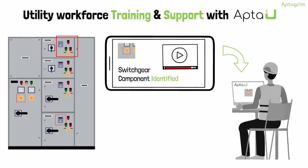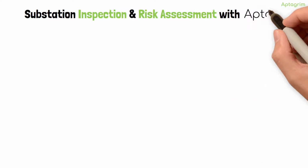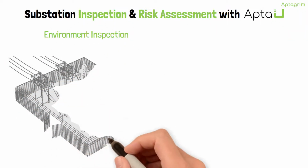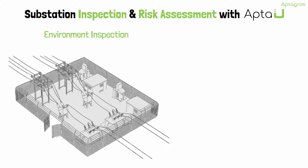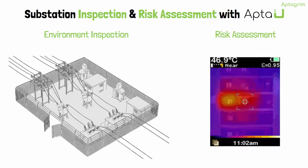live video streaming enabled remote training and remote support. Substation inspection and risk assessment with AptoU: environment inspection of fencing, panic doors and bolts, firefighting equipment, lighting, heating, and ventilation, clearly marked exits, built-in thermal IR sensors for detecting excess heat in electrical components.